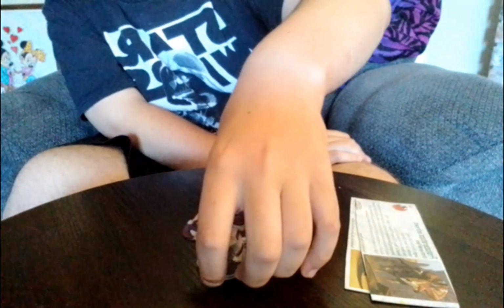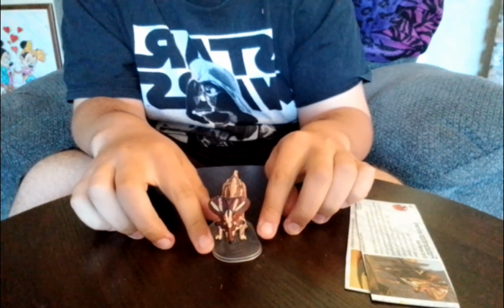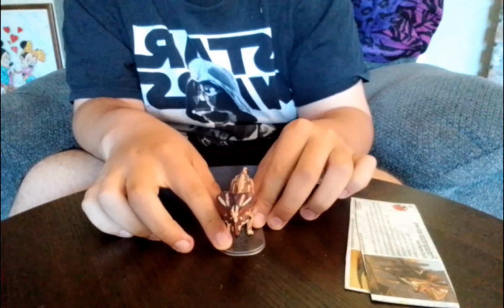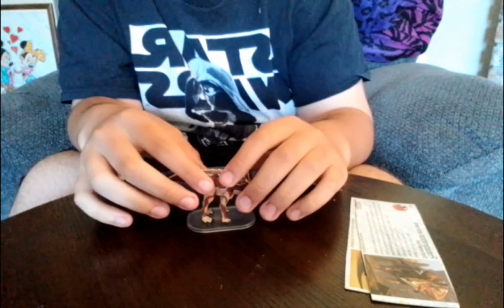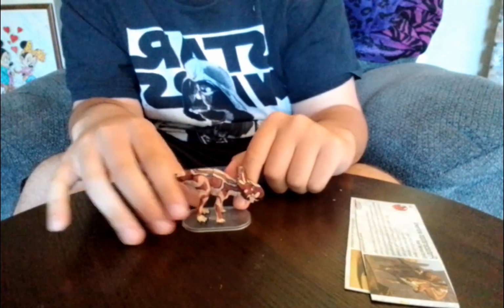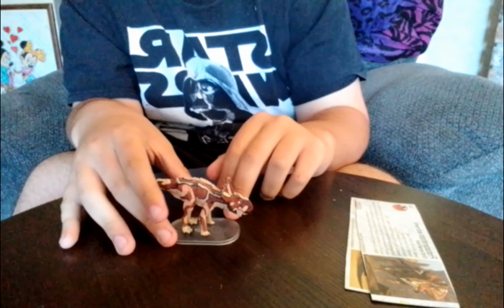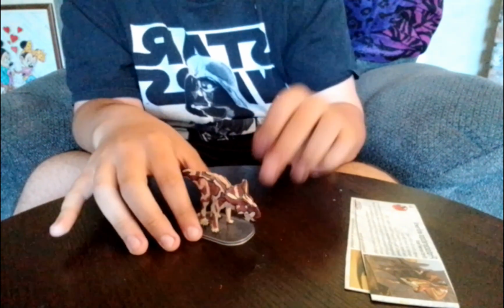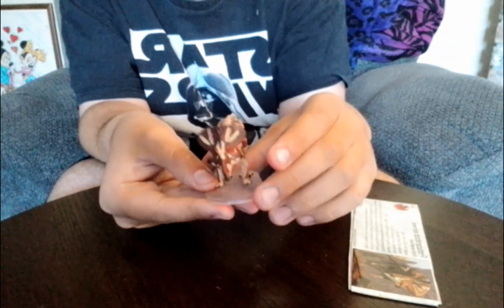The next figure up is a small one. This is the 1/18th scale Protoceratops. Now you see, this guy is tiny. In the Ceratopsian series, there is the 1/6 scale version, which was the original version of this figure, which is much huger, probably as big as the other two figures I showed earlier. But in my opinion, the 1/18th scale versions are much better because they look nicer to display with your larger figures.